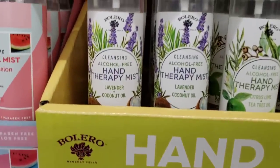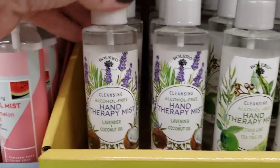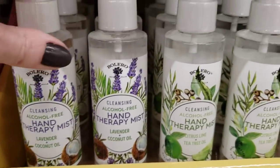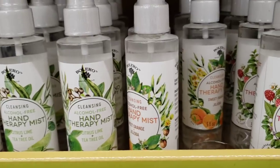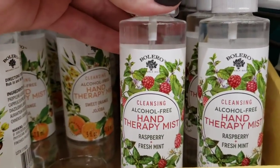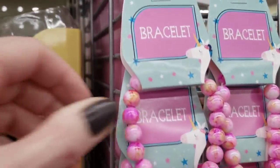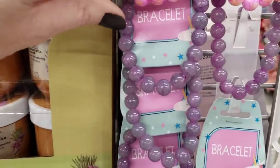And this is hand therapy mist. Please educate me on this, please. I read the back, but I still don't understand it. So if you know about hand therapy, please comment down below. They had some good variety of different ones to pick. They had some new bracelets hanging right next to them there on the plastic strips.